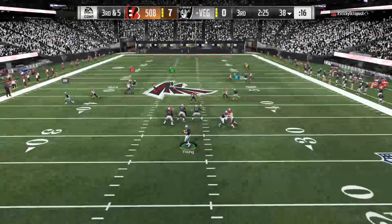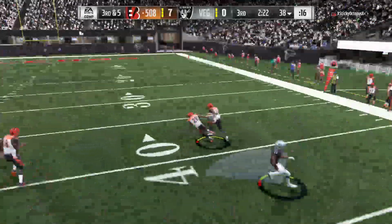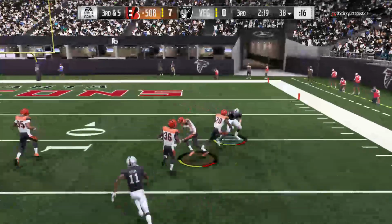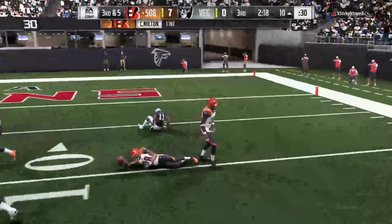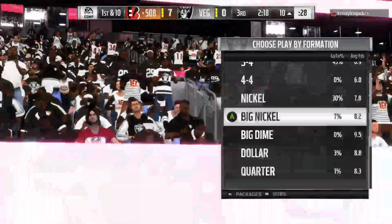Third down, Young from the gun. He rifles one that's intercepted. Picked off at the 39. And it's a tremendous return as they finally get him at about the 10-yard line.